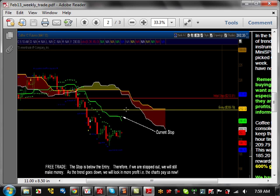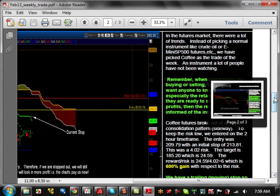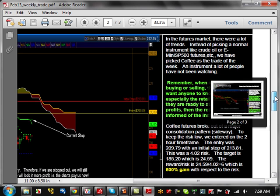You could see basically this is our entry here, our initial stop here, and we're pretty much in the trade right now. Our stop is below our entry right now, so this is a free trade moving forward. So our risk is pretty much over unless it gaps on opening.